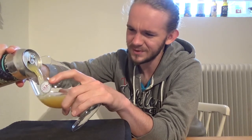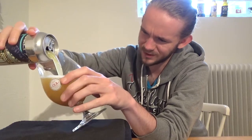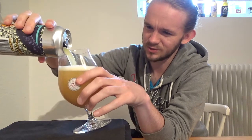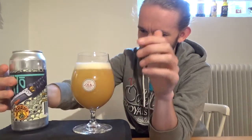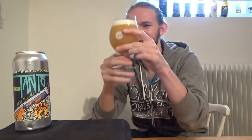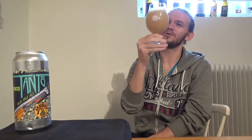But yeah, oh, this one's going to be a New England style IPA by the looks of it. As you can see, this one is really interesting. It's a really hazy, almost like a kind of pineapple juice colour, this one. That looks really, really nice. If I hold this up to the light, it really does just look like a kind of tropical fruit juice or something like that.